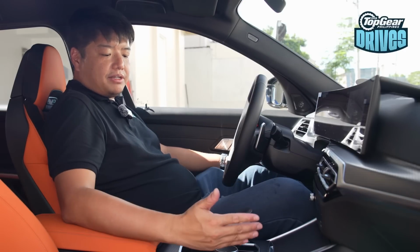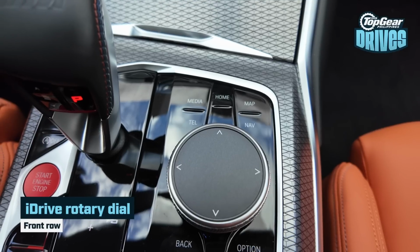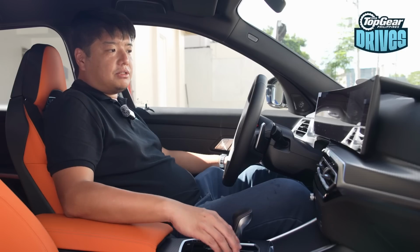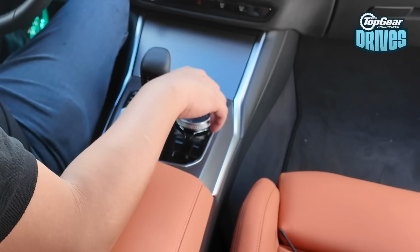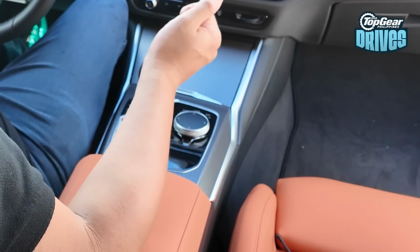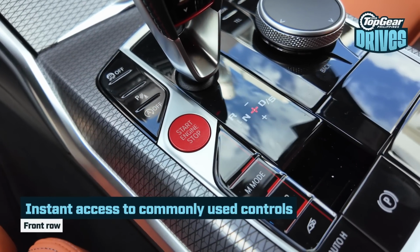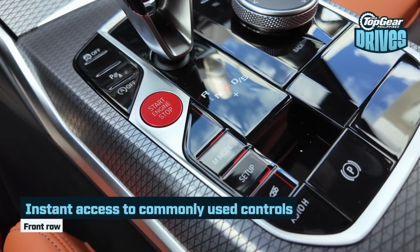You do have your iDrive controller here, and the iDrive controller has at least shortcuts to certain functions that you might need. Plus, it allows you to rotate this, and it's something that we've been used to from BMWs for many years now. You have commonly used controls here, your traction control, your parking sensors, your auto start stop, your M mode, and your setup, and your exhaust.